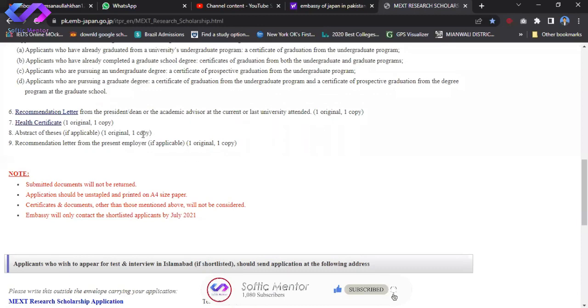That is going to be your copy, so don't be confused with that. If you are going to attest your transcript, you take a copy and then you attest it. That is going to be considered your original. Then you copy it, and that is going to be your copy. So, one original, one copy. The original is the one having the signature of the professor and the stamp of the professor.